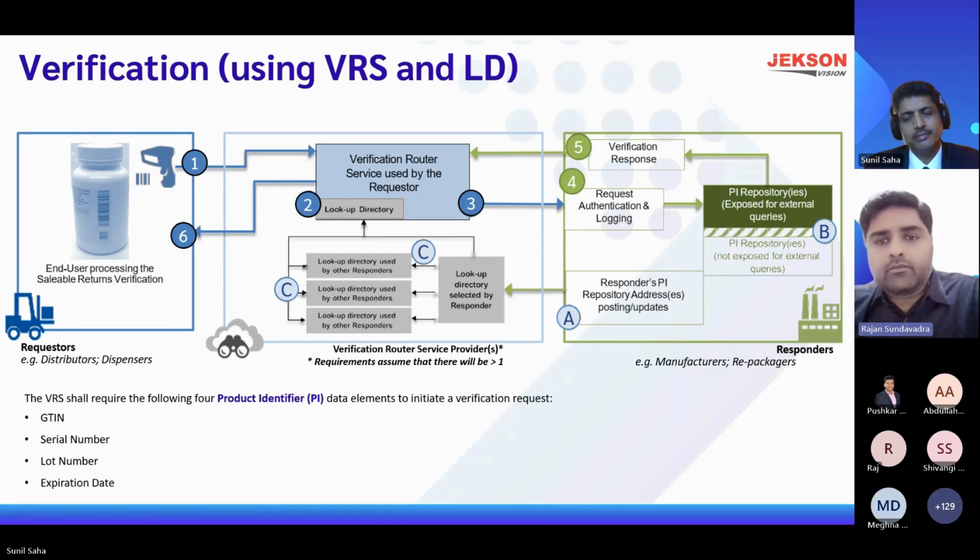And on the other side, what are the manufacturer's or the repackager's responsibilities? They would act as a responder. They would have to give access to the information for the product which has been manufactured through the VRS, and that will be available to requests raised by any requesters. Now, in order to do that, there are two very important pieces: whether the requests coming from the requesters are from genuine requesters, and whether those are legitimate requests. So if you look closely, let's go to the next slide, please.